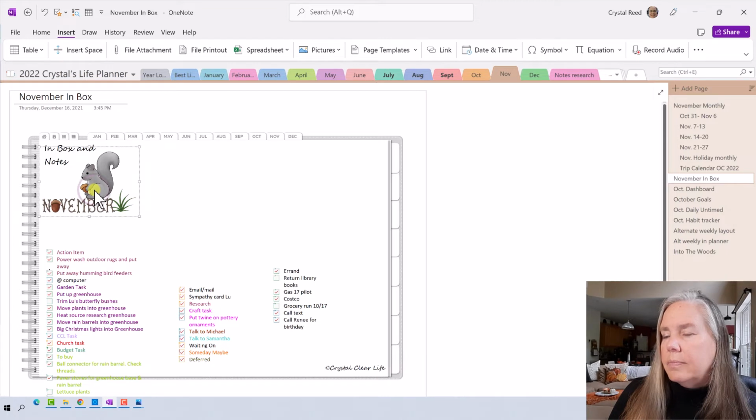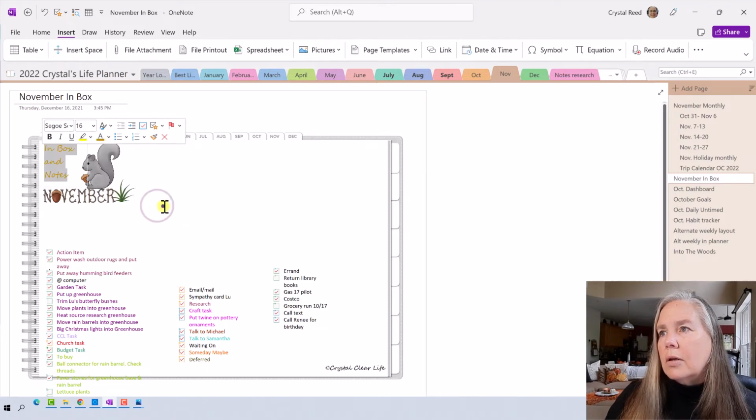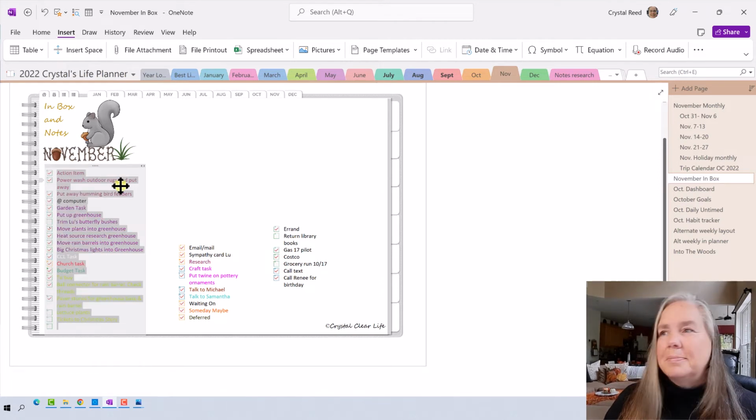There we go. Again, this is one of the things that I absolutely love. I just love being able to play with how the things look and all of that stuff. Let's give it a color that is more appropriate. Do I want brown? No. Let's try this golden color. Inbox and notes for November. That looks kind of nice. Okay. All right. And then I will go through and clean these items up. So, speeding up.